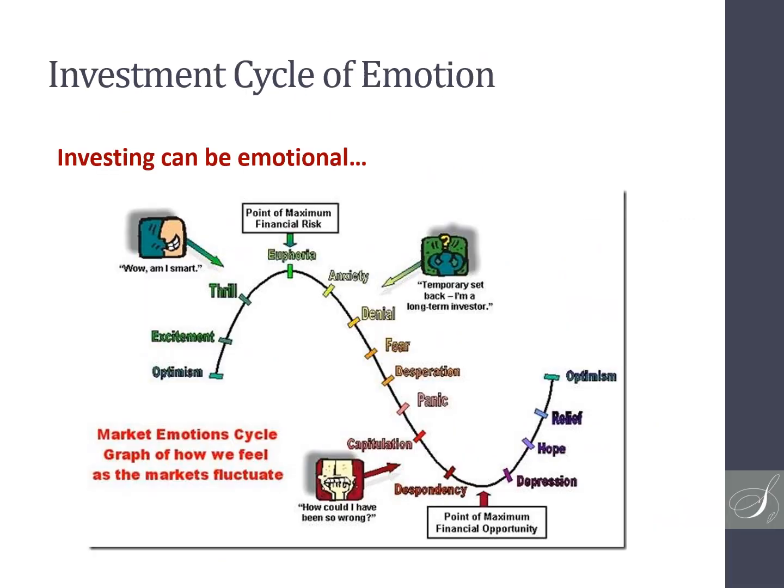In front of you is the investment cycle, and I call it the cycle of emotion. This graph is really important, and I want to spend some time on it. As the markets are going up, starting on the left, people sense optimism, they sense excitement, thrill, ultimately euphoria. Go back to the late 1990s. We were in the heart of the technology revolution. New companies were coming out with new products. Companies were getting more productive. Corporate earnings were going up. Everybody was making money. And then things started to roll over.